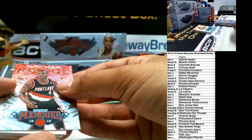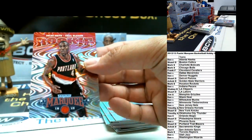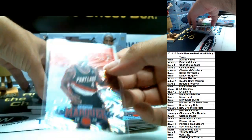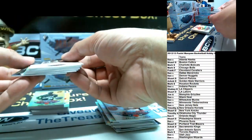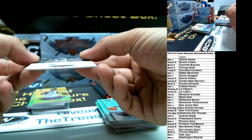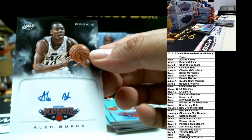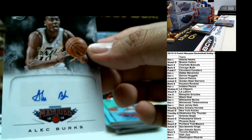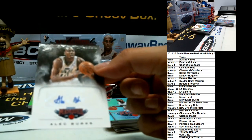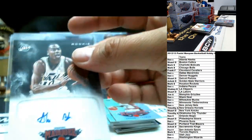And how about a Nolan Smith rookie for the Trailblazers? That's cool. I don't know how many autos are in this. I'd have to look. I forgot. But our first auto, good luck, goes to the Jazz. Alec Burks, rookie card. Sticker, all on sticker autograph. No number. Grats to the Jazz. Nice card.